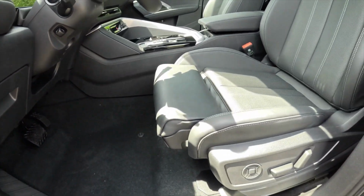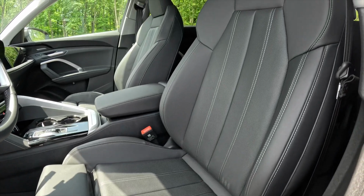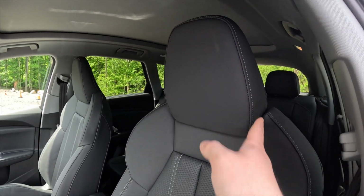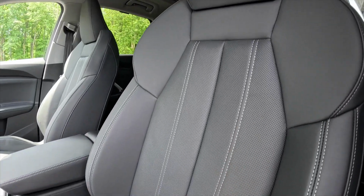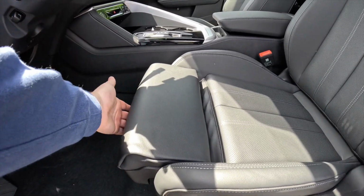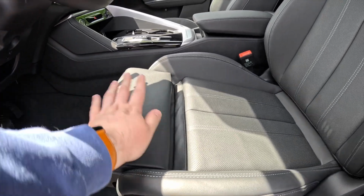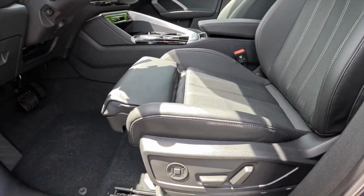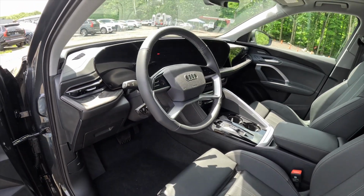And very, very nice looking seats with the warm weather package. We have some big shoulder pads, a fixed headrest, and nice perforations and contrast stitching with a leg extension. So we have a little release right here. We can go in and out. I like that feature a lot. And we have fully powered seats with your four-way lumbar. What do you say we hop in and check out the all-new interior?